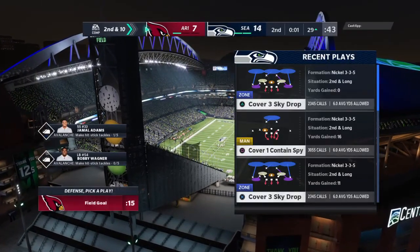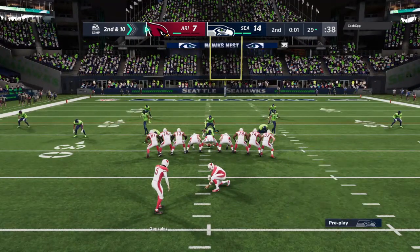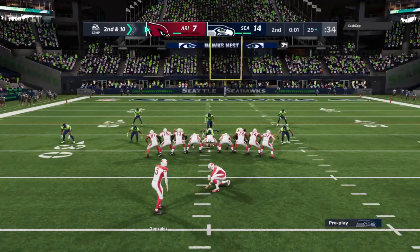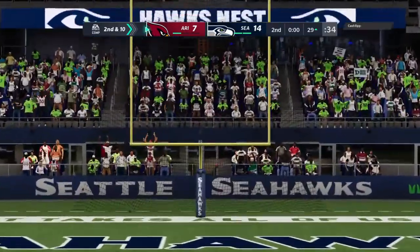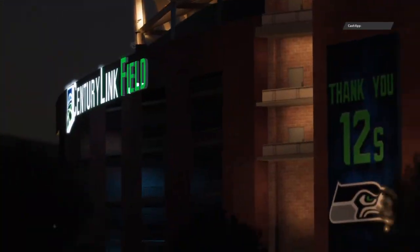And now a timeout defensively after that first down play. So they're going to make this offense sweat out half number one. Gonzalez on for the field goal. A 46-yard attempt. And this one is right down Broadway. So we've hit intermission. It's halftime.